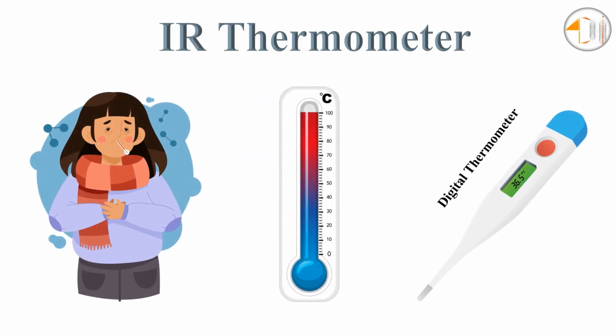You all know about thermometers, isn't it? Okay, for those who don't know, basically it is a device used to measure the temperature of a body. Now talking about infrared thermometers, these can measure the temperature of a body from a distance. Isn't it cool? But how does it work? Let's dive into the science behind it.